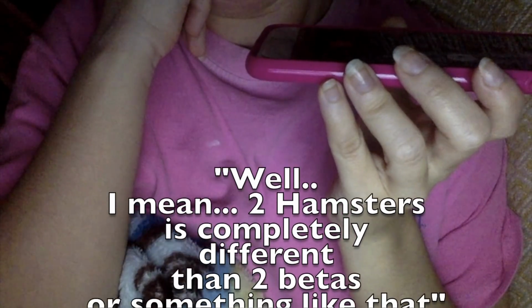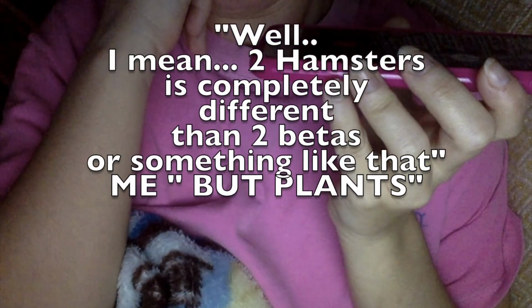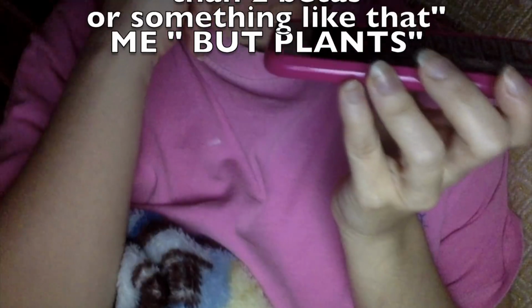I understand what you said about the 2 betas, because you said you wouldn't sell someone 2 betas, but I guess it's just funny to me that you mentioned that about the plants, but you guys sell critter trails for hamsters. So it's funny to me. It's weird that you're protective over the plants, but with hamsters, you'll sell 2 hamsters to someone when they shouldn't live together. Well, I mean, 2 hamsters, it's completely different than 2 betas or something like that. But plants will get along.